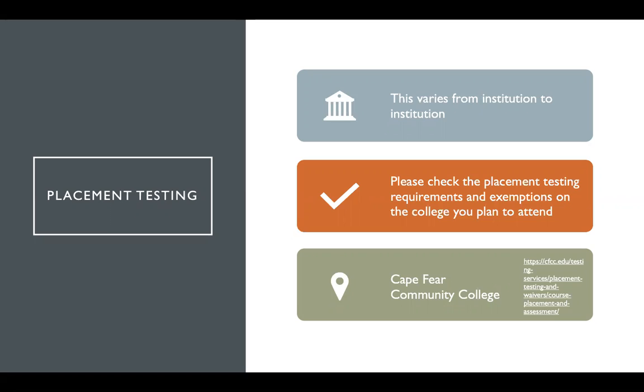Placement testing is our last thing that we want to talk about. So placement testing varies from college to college. For example, let's say that you did not do so well on your English 3 or your English 4 exam in high school. You'll most likely be requested to take a placement test at the community college in order to see if you're eligible for the entry-level math or entry-level English, or if you can enter in just normal math courses and normal English classes at the community college. Placement testing can be substituted by your ACT or your SAT score at the community college.